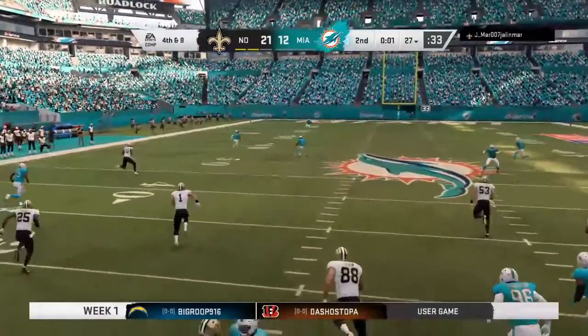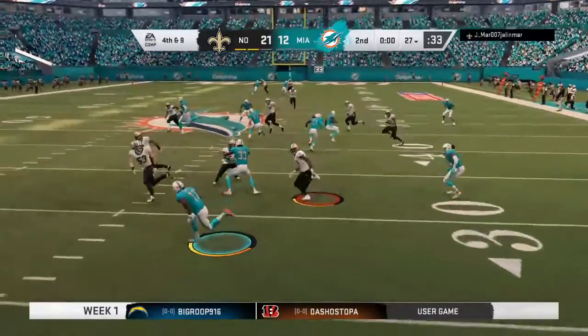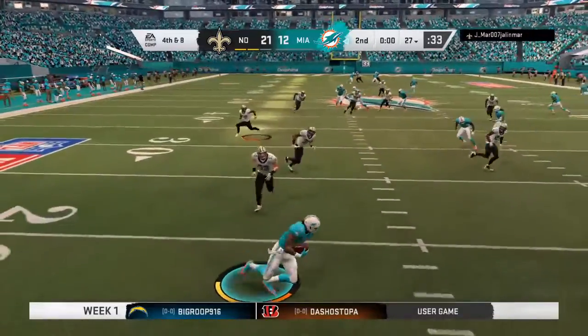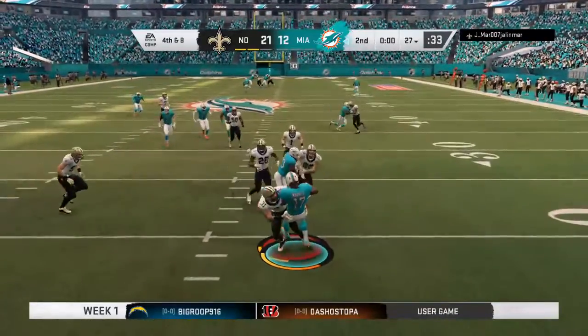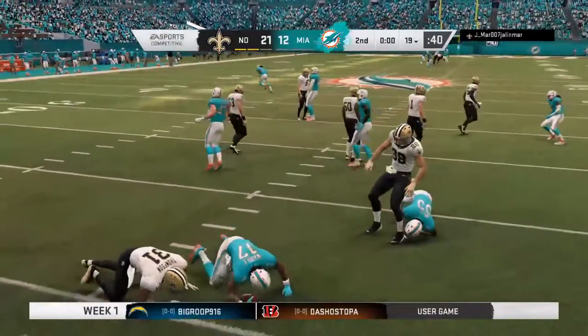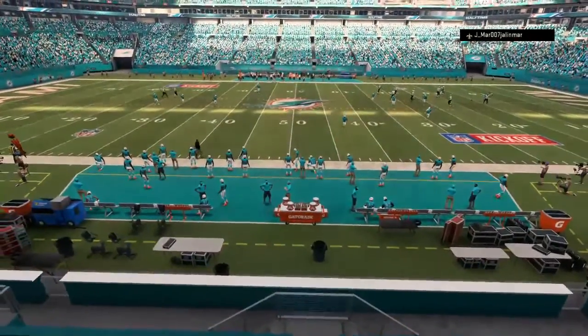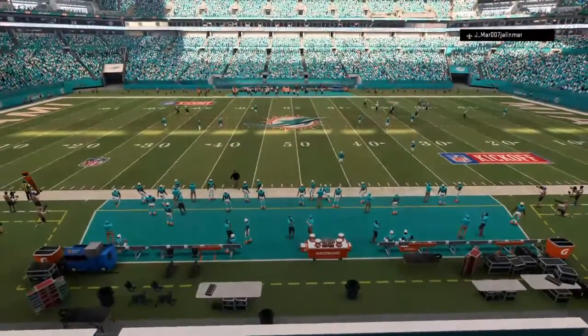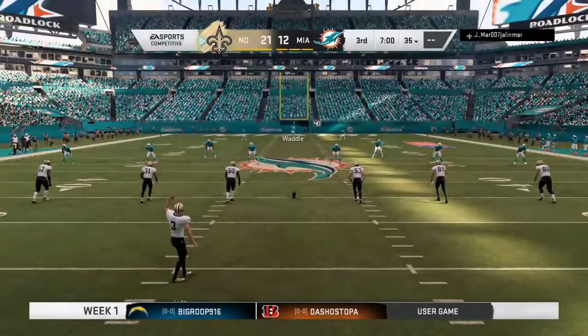Here's Morstead now as he sends this one away. This is taken at the 23. So we've reached halftime here on opening weekend as we send you up to Orlando to check in with Jonathan Coachman at our EA Sports Halftime Report.